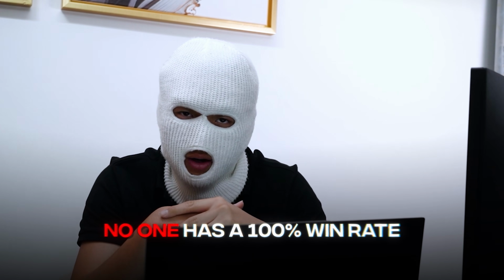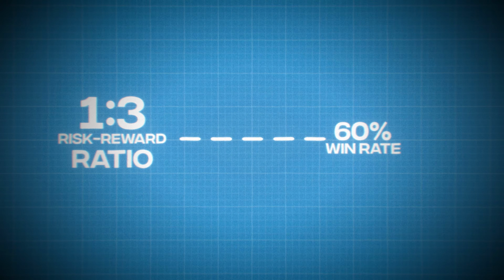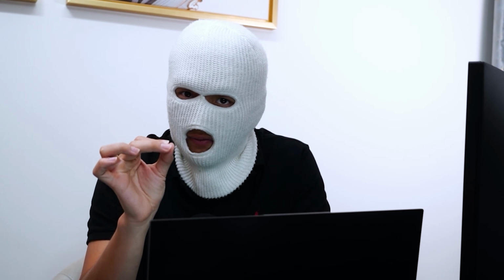This is of course assuming that you have a 100% win rate, but let's be real, no one has a 100% win rate. At the same time, we don't usually aim for a 1:1 risk-reward ratio for this strategy. The minimum risk-reward ratio that we use is a 1:3 risk-reward ratio. With a 60% win rate, you'll be looking at a total profit of roughly around $3,500 a week, which amounts to $14,000 a month, surpassing the target of $12,500.